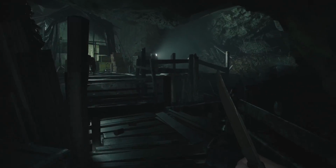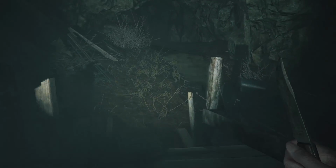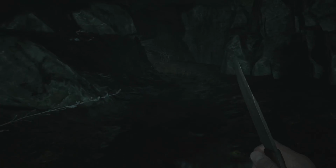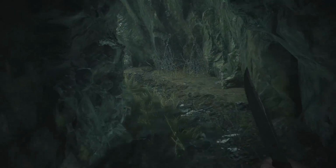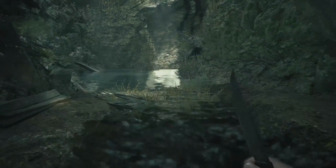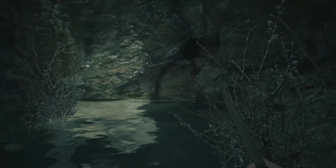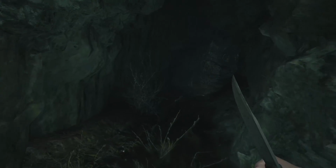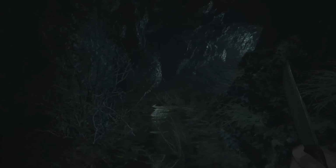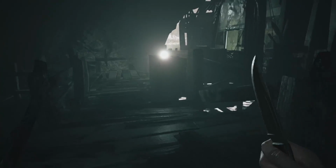Now we'll make our way towards Moreau. Now there's nothing to do down this way, just to show. It's just pretty much a dead end. As you can see, nothing here yet. We will be back in this area a little bit later, but there's nothing here to do right now. So, come on up and go into the tent.